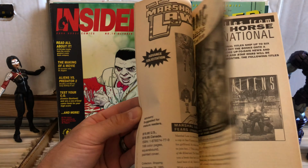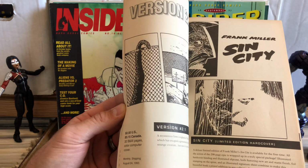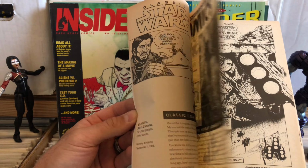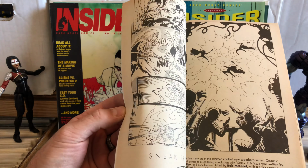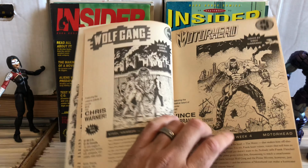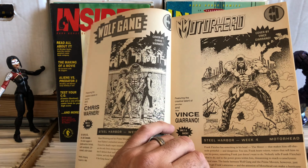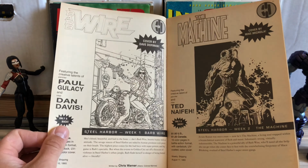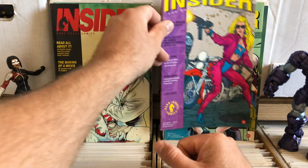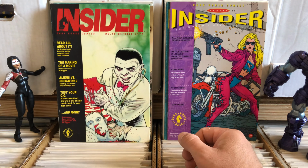Kind of more of the same, but I love these old comic book advertisements. It gives you such a, I don't know, I could just imagine reading this back then and waiting to see what was going to come out. I remember when Motorhead came out, I was reading that. At least the first few issues. Wasn't super fantastic, but it was fun. So anyway, grabbed one of those.